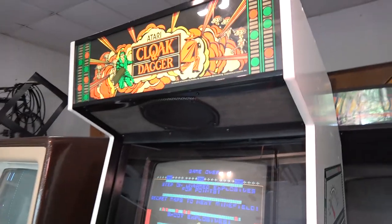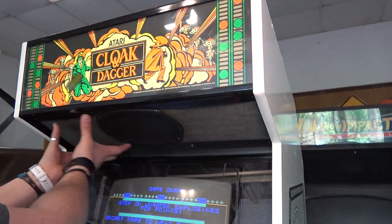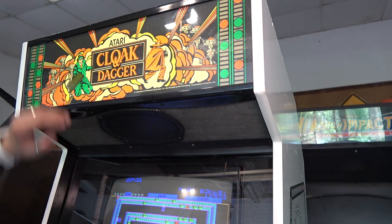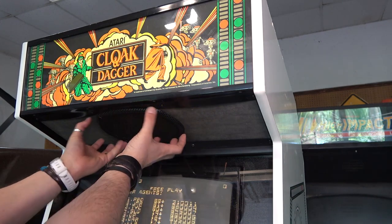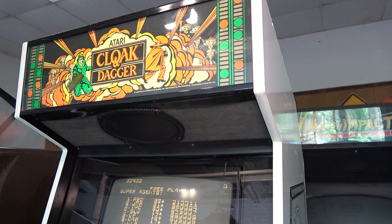However, at some point, the original plastic grill that was here, because the Williams Defender and Robotrons and all those games have a continuous grill that goes all the way across. It's all plastic. And what happens is those get punched in. And so someone removed the plastic grill and put this grill right here over the speaker. And this looks like it's from a Frogger to me. Anyway, I got the right grill.